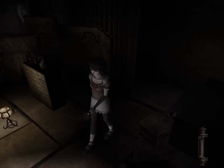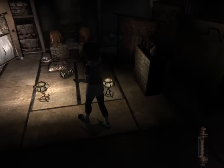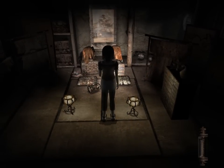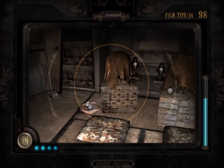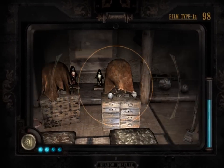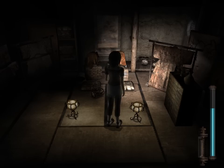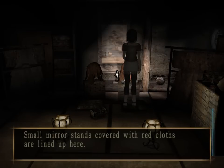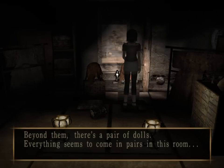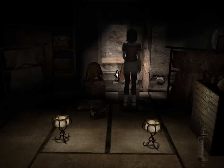We find ourselves in a much more pleasant-looking room, less downtrodden and broken apart. But the thing that kind of draws my attention most of all is that it seems like everything in this room comes in pairs. Perhaps that might go along with those child ghosts that we've been seeing running around, but it still kind of makes me question why it kept on referring to them as dolls.